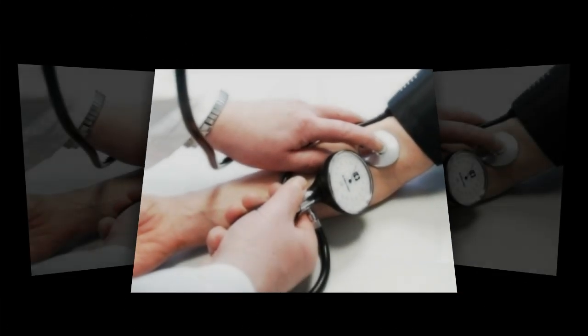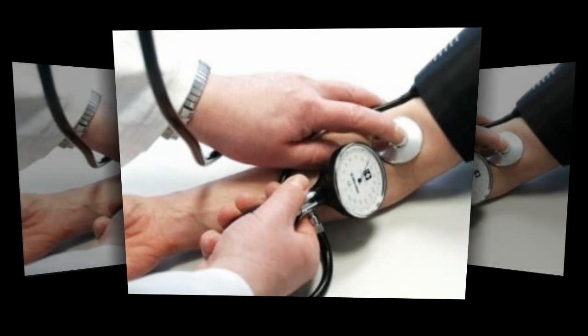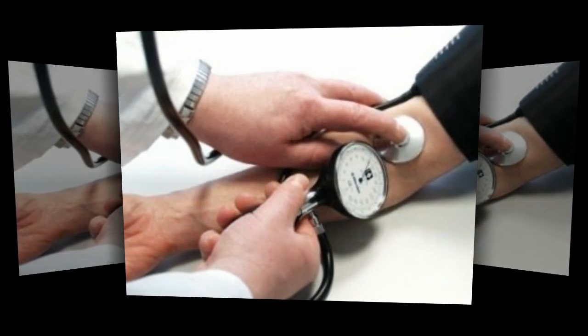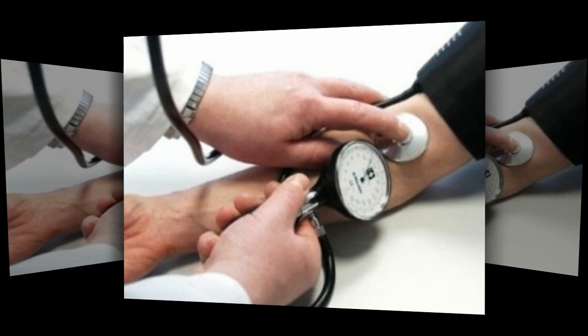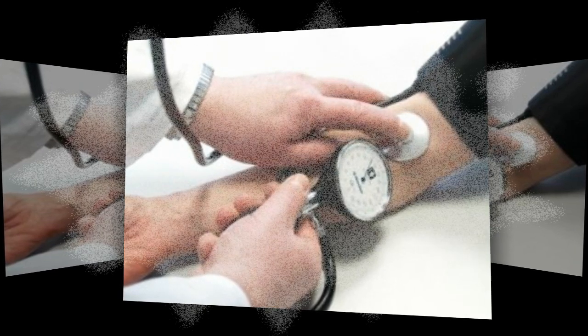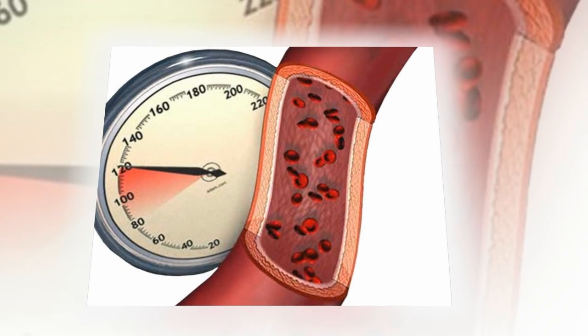Don't skip your medication. For some people, lifestyle changes are enough to get and keep blood pressure under control, but many people need medication, too. It's important to take it exactly as your doctor prescribes. That means not cutting doses or skipping days. If you have trouble remembering, get help with electronic reminders or daily pill boxes.